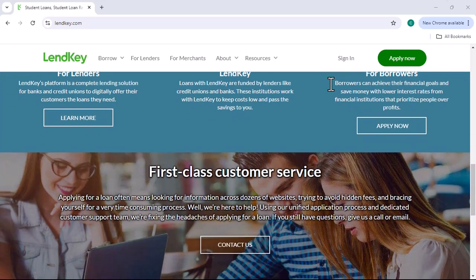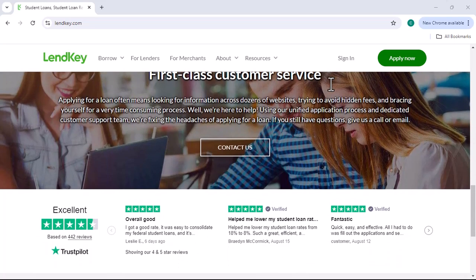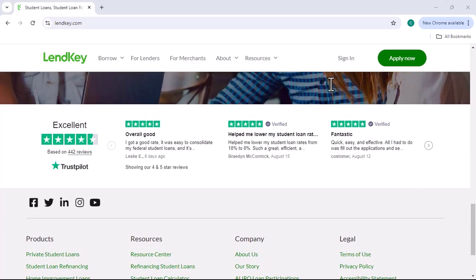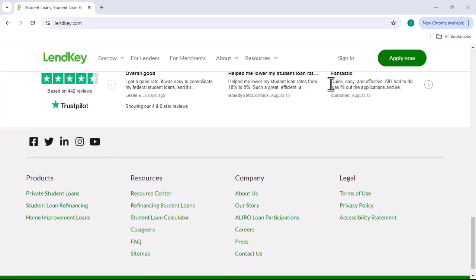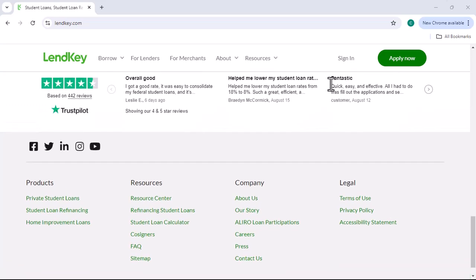Here's why student loan refinancing through LendKey might be attractive. Lower interest rates. If your credit score has improved since you took out your original loans, or if current interest rates are lower, you might be able to refinance to a loan with a lower interest rate, saving you money over the life of the loan.